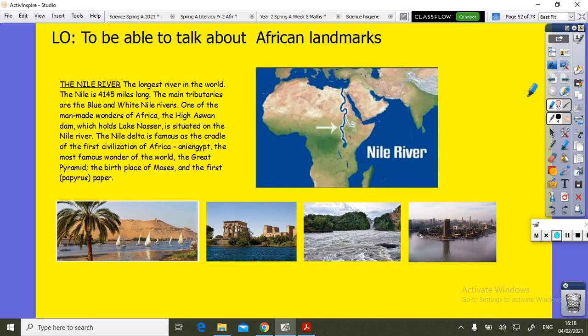So first things first. The River Nile is the longest river in the world. It could only compete with the Amazon River in South America, but the Nile River is the longest one in the world. It is 4,145 miles long. Basically it starts from the middle of Africa, and then it flows into the Mediterranean Sea. So you can see it here, the blue line going through all the way to the Mediterranean Sea. It flows through different countries and different sorts of landscapes as well.